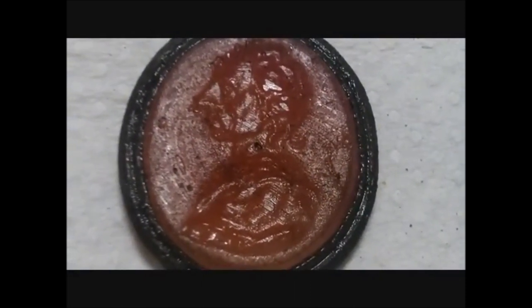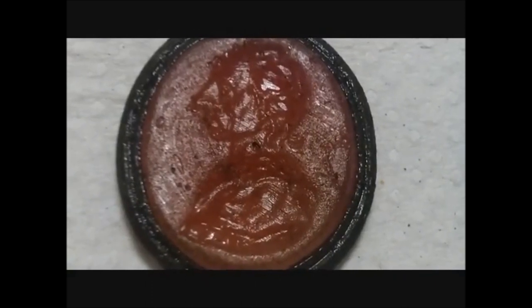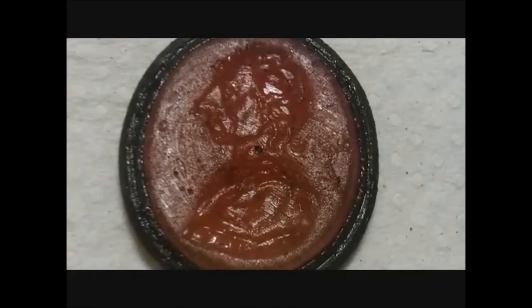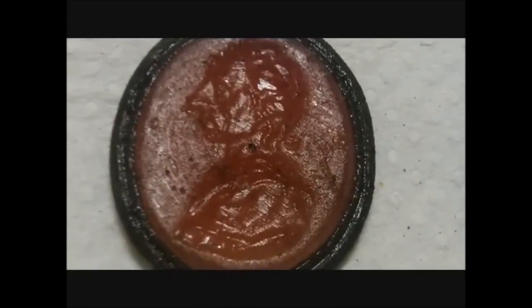It's an intaglio seal, possibly about 18th century. So later on, I made a copy of the seal with some blue tack, and this is what it came out like.